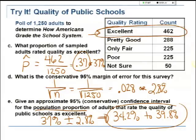Does it look like I have more than a third of all adults saying excellent? Would you be pretty convinced at that? Are all the reasonable values for the true proportion above 33%? Does it look like I could say that I have a majority? No, not at all. I'm not even near that 50%. Not even 40% is a reasonable value. These are the reasonable values. I am 95% confident that the population proportion is somewhere in here.